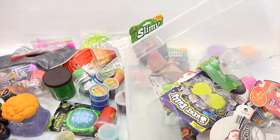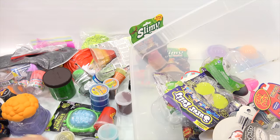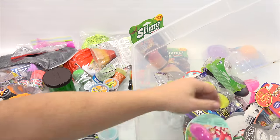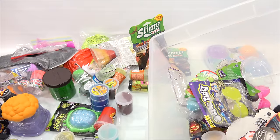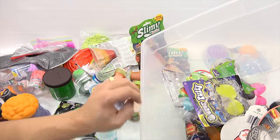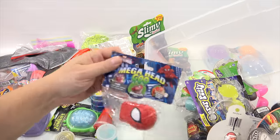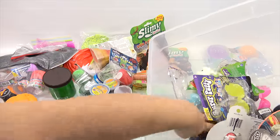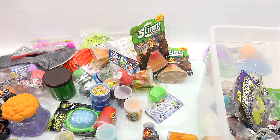Now that we've somewhat organized it. Zombie Pocket Putty. It's been opened and retaped. Here's some packaging. Like I said, this was played with, so some of it just wasn't restored correctly. Megahead Goo. I actually put that back in the packaging. All right, there. That looks like something we can slime out.